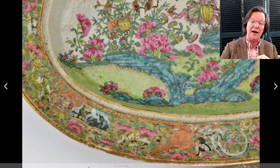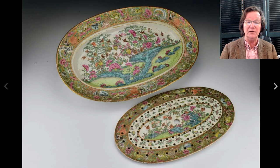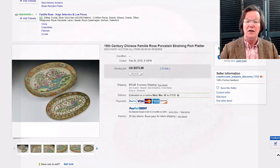but nicely done, an unusual pattern. I like the pattern. I like the rocks, love the birds, the whole thing. I thought this was just a great thing, and I was surprised at what it brought. It only brought $373. I think that was one of the best buys of the week. That's an unusual pattern. It's a platter with its strainer, and it still has its original strainer.